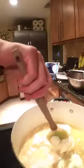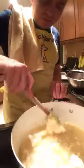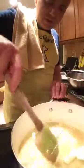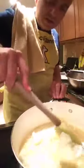Oh, change the song. This is the South African Zulu choir doing When the Saints Go Marching In. Interesting. In case you're wondering, Zulu Nation, unite. Okay.